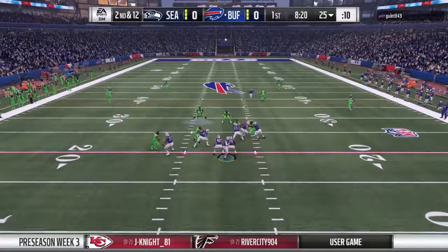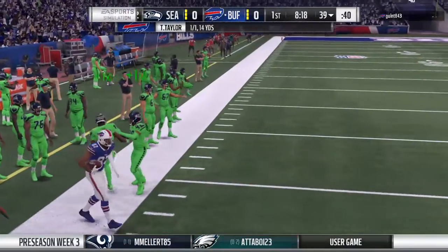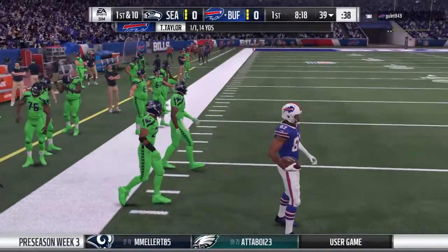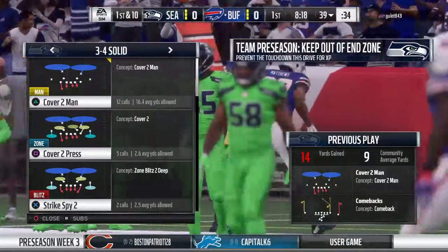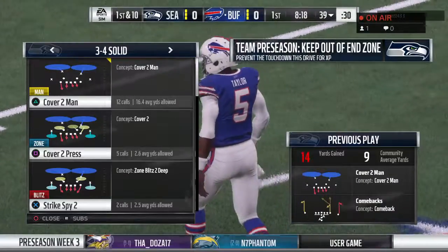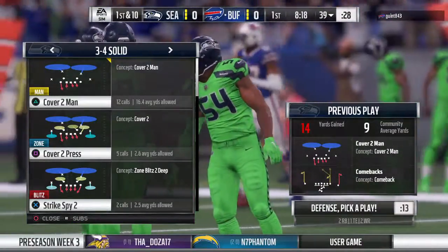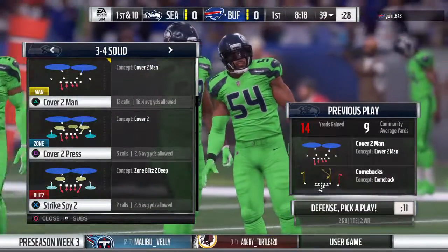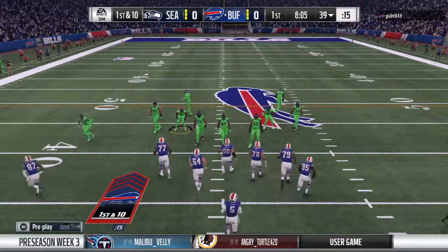Taylor. He targets Jordan Matthews, and it's caught. And he's going to be out of bounds at the 39. Taylor to Matthews for the Buffalo first. And another thing that makes a comeback route really effective is that oftentimes after you've made the initial move, receivers are breaking away from the defensive back, and that makes it a really tough play to defend. A nice chunk of yardage picked up there.